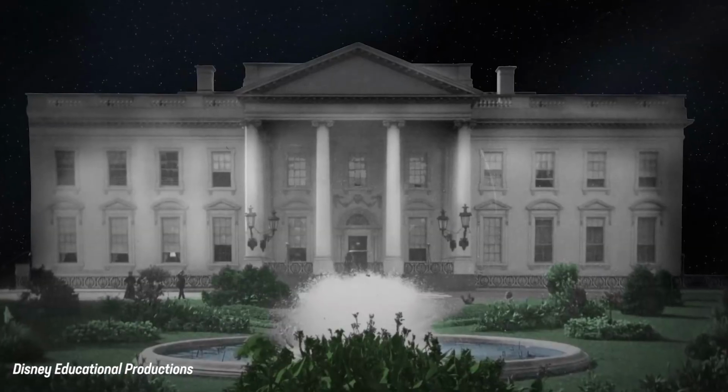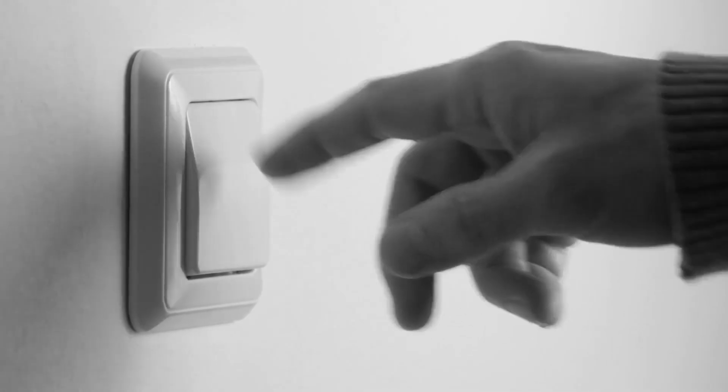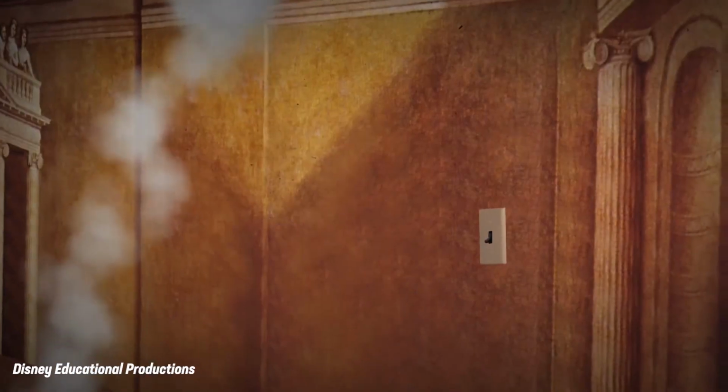The first president to install electric lighting at the White House was Benjamin Harrison in 1891. But he never touched the light switches himself, for fear of being electrocuted. This was a reasonable fear, given how crude household electric wiring could be at the time.